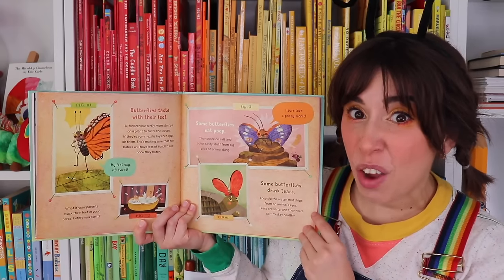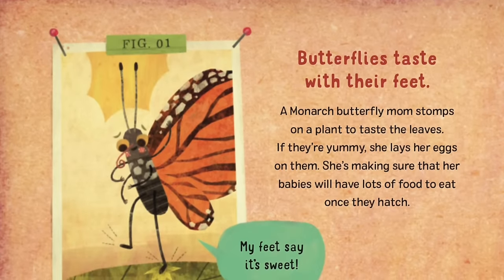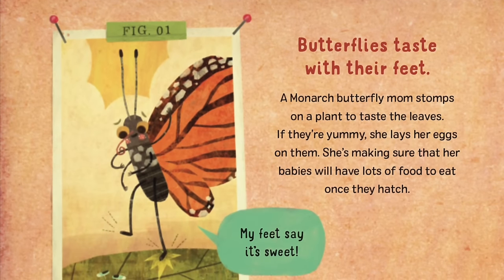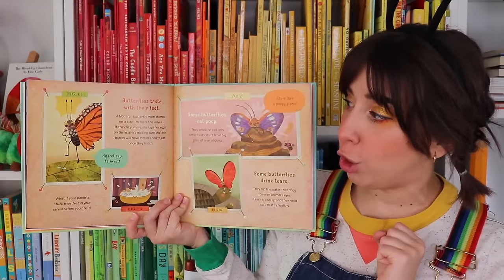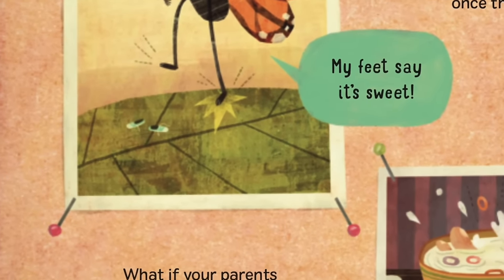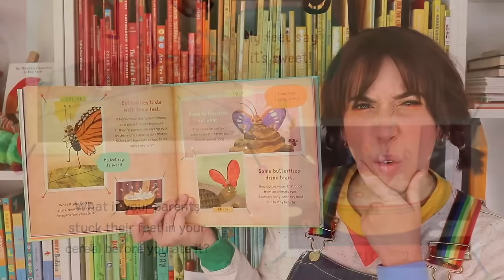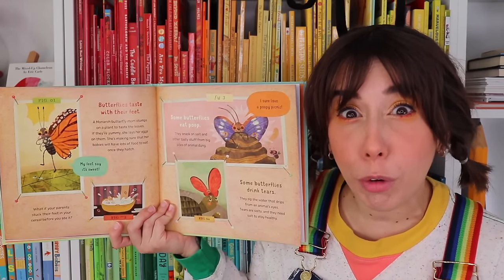Butterflies taste with their feet. A monarch butterfly mom stomps on a plant to taste the leaves. If they're yummy, she lays her eggs on them. She's making sure that her babies will have lots of food to eat once they hatch. My feet say it's sweet. What if your grown-up stuck their feet in your cereal before you ate it?